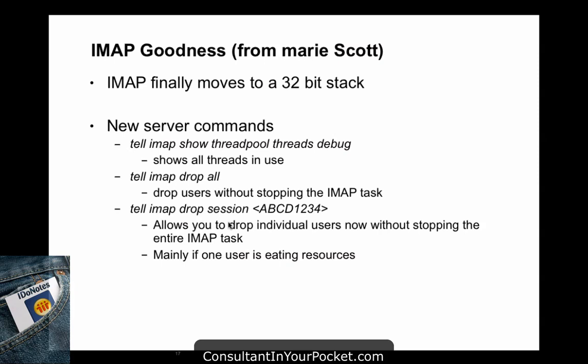Keep in mind, so you guys understand, the POP and IMAP tasks have never really been updated since version 4. They've had a few things here and there, a couple of little side commands, but they've never really been core updated. If you're now just moving to a 32-bit stack, that gives you an idea of how old this stack was. So what they did is issue some new server commands along with it to give you better controls, allowing you to individually drop users or drop everybody without restarting the task.